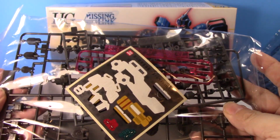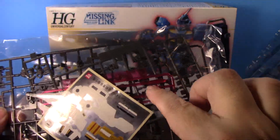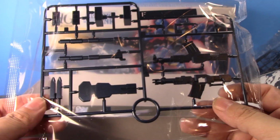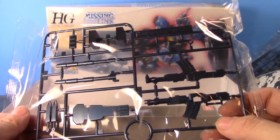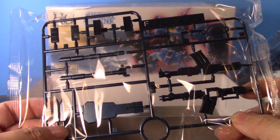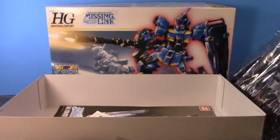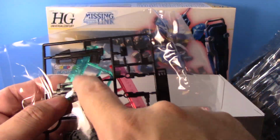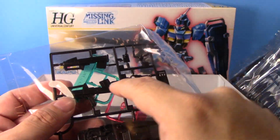Metallic gray for the inner frame parts, beam saber, and some polycaps. The cannon, a missile pack, and some other thingamabobs. Then a black shield part, and then I always did like the bullpup machine gun of this. Really do.